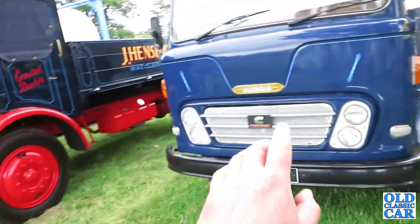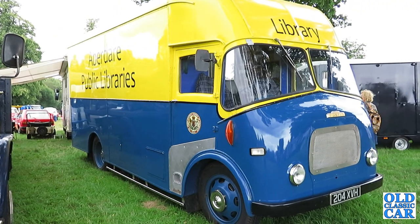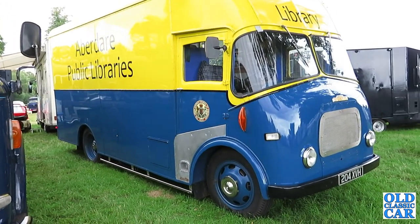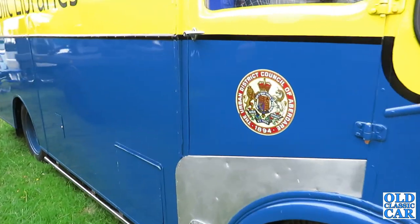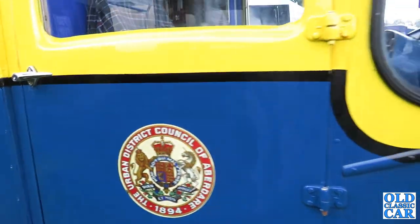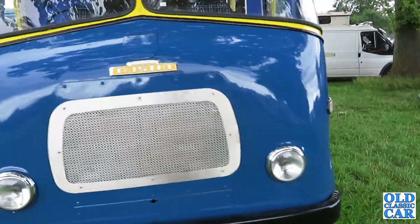Talking of BMC, got the Morris, and alongside is this Austin, which is liveried as the Aberdare Public Library, the mobile library. On the door we've got the logo for Urban District Council of Aberdare. Guessing that's probably a unique survivor, can't be too many of these around.